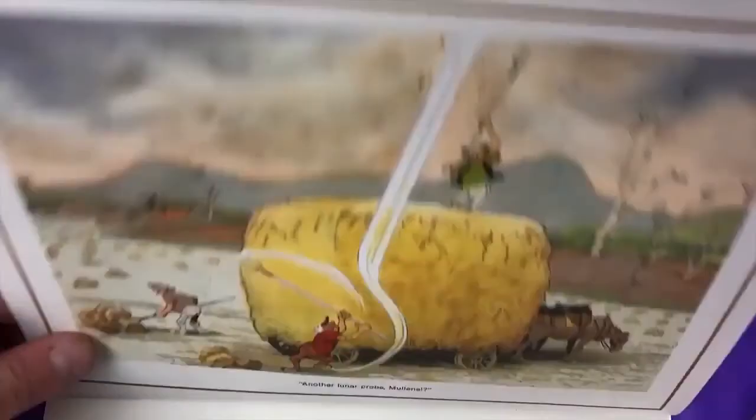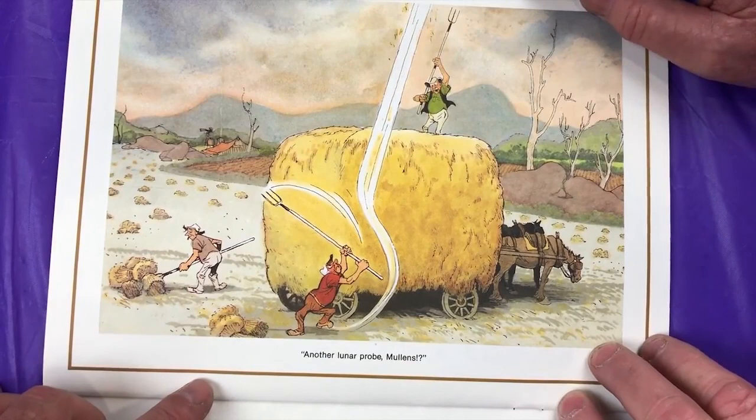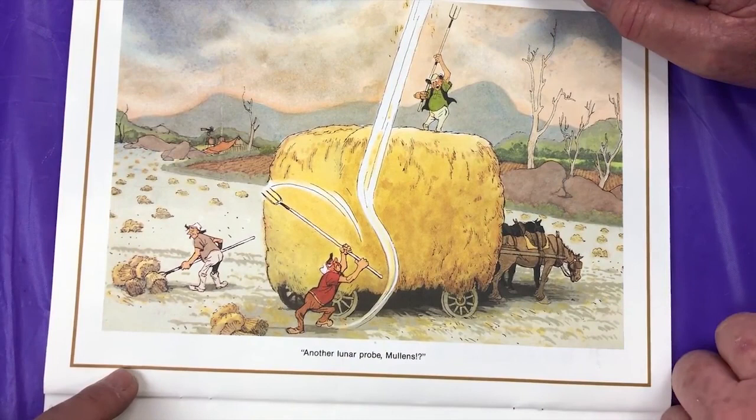So another gag with a hay bale. Yeah, and of course, he throws it so high, he says, "Another lunar probe, Mullen." So obviously things have moved on. So this is the 90s.